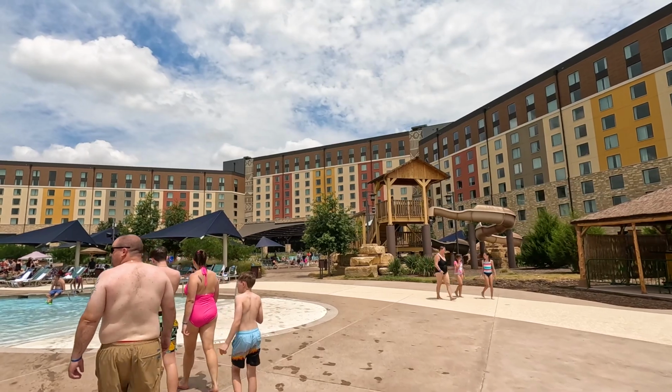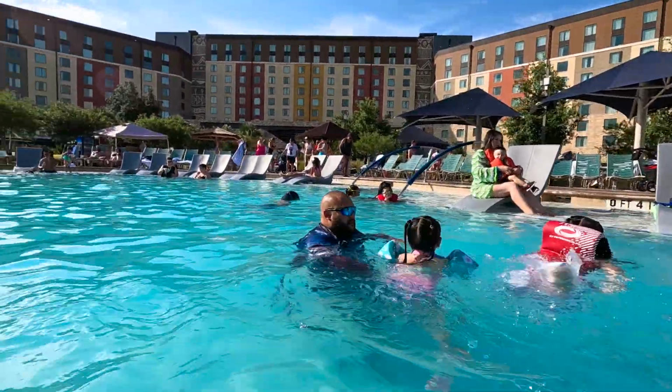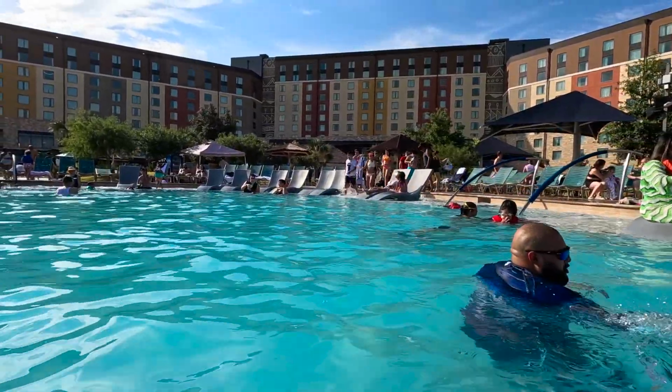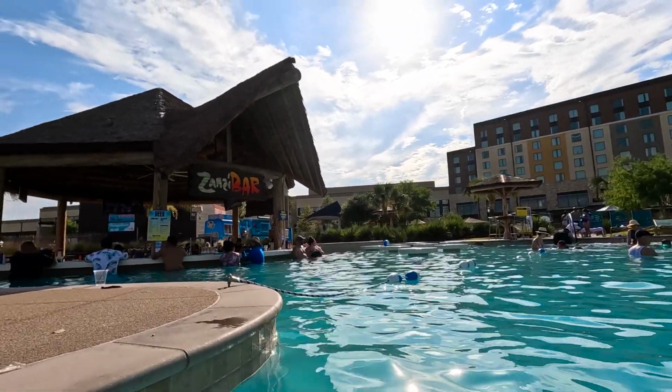So the resort pools are located behind the water park, and the resort pools are not sold as day passes, meaning that you actually have to be staying at the resort to access these pools. So even though you have the new expansion, anyone who's getting a day pass to the indoor water park technically is not supposed to head outside and access these areas.